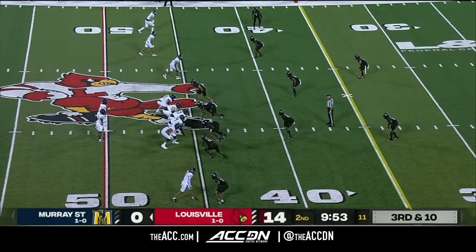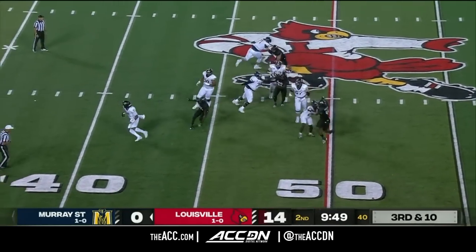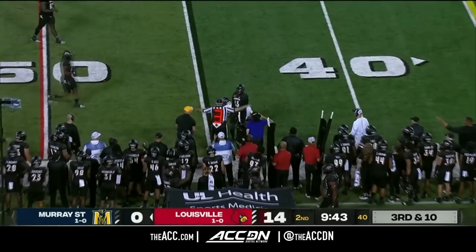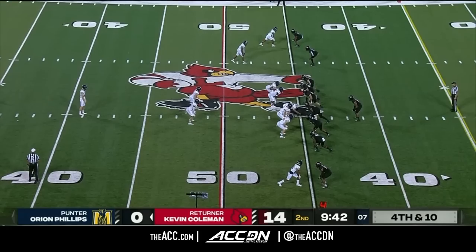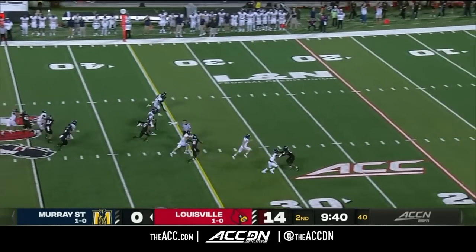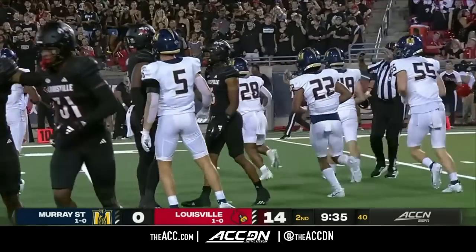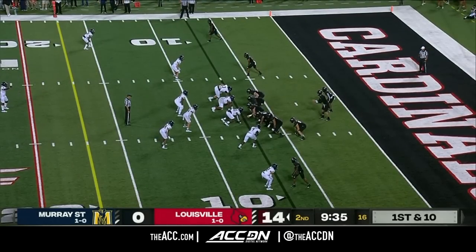Jennings in the backfield with Williams. Cardinals bring just 4. Williams can't find a receiver. Now he's flushed. He does find one, but unfortunately it's incomplete as Jennings wasn't able to bring it in. Good kick by Phillips. Coleman makes the fair catch. Inside the 10. Great stuff.